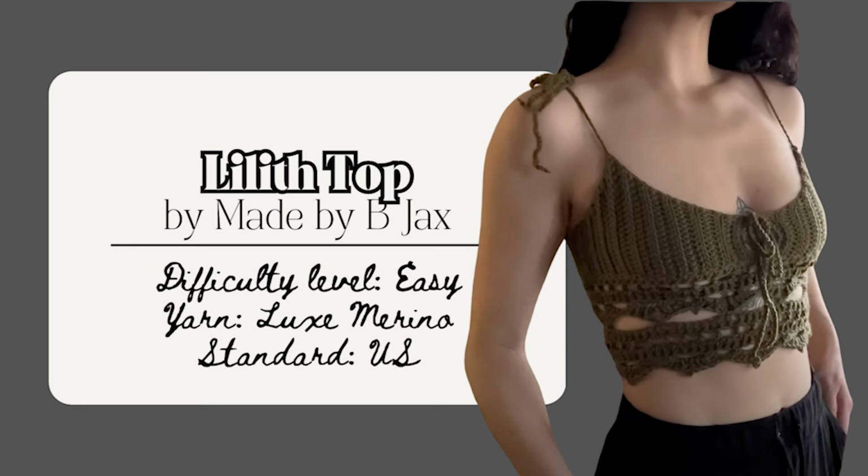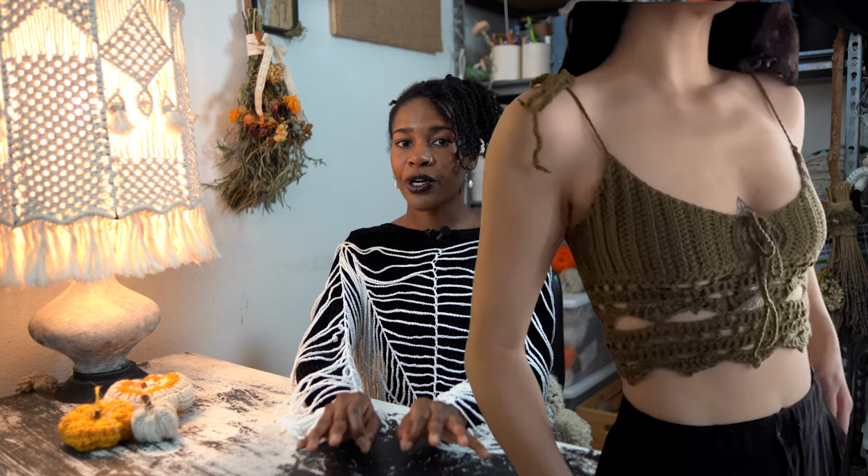Or make this Lilith top by Made by Bjax. This one is made to measure and is constructed from the bottom up. And I liked the lace details with this one and would say it's beginner friendly, but does require quite a bit of measuring and confidence with using the stitch markers to make it perfectly fit you. And this one is available as a tutorial on their channel.